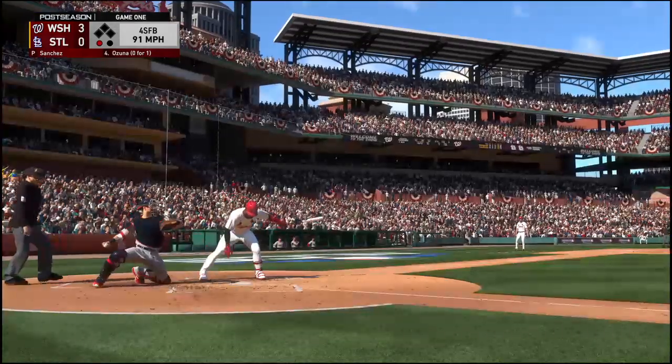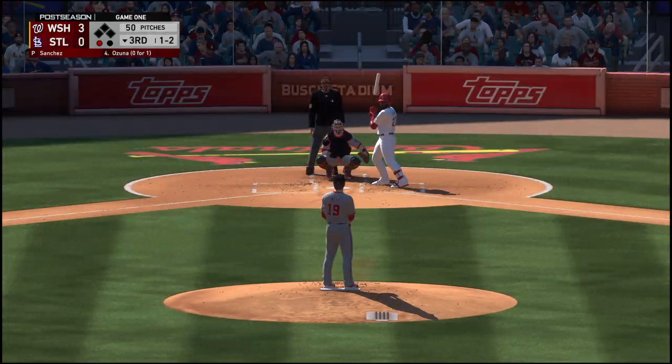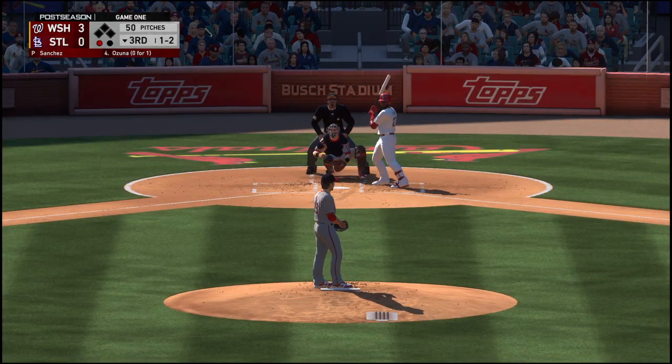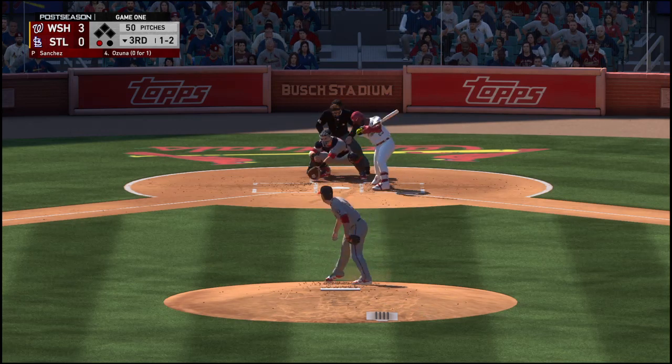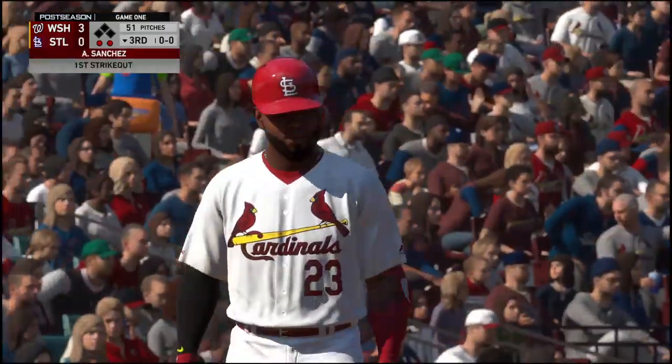And on 0-2, he misses with a fastball. Wow, that's a tough pitch to take. 0-2 fastball just off the corner, and I mean just off the corner. And a splitter swung on and missed that time, and that'll be out number 2.